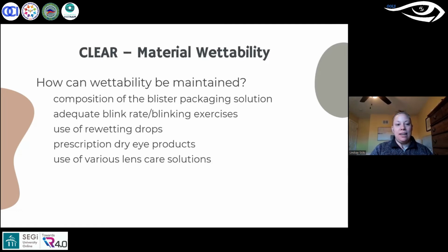So how do we maintain wettability? There's lots of different ways to do this. As an eye care practitioner, one quick way is to make sure your patient doesn't rinse their lens off when they take it out of the package. This is especially true for daily disposable lenses. I always tell them the good stuff is in the package, right? The wetting agents that are in the solution in the blister pack are all the good stuff you want to go on the eye. If you're taking that and rinsing it with solution and then putting it on, you've just gotten rid of all the good stuff.